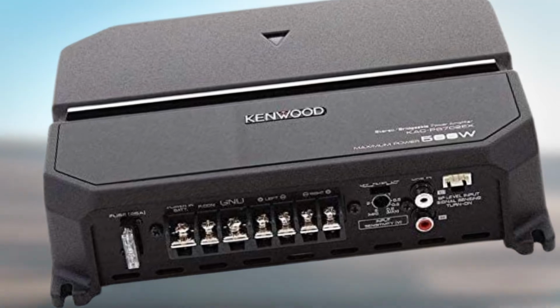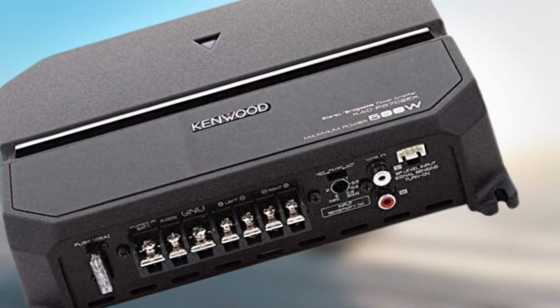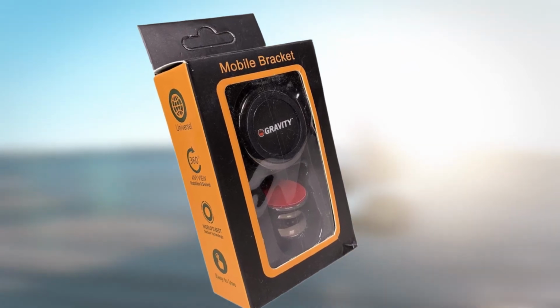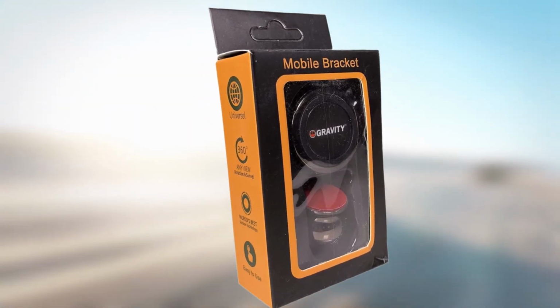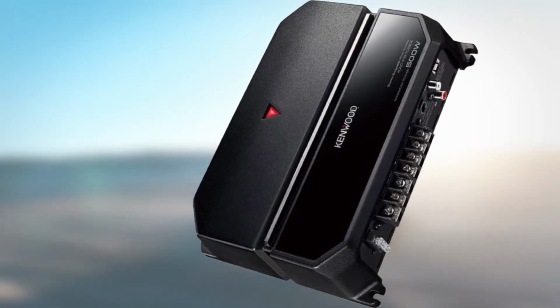The Kenwood KAC-15025 puts out 60 watts RMS per channel at 4 ohms, 75 watts per channel at 2 ohms, and 150 watts RMS at 4 ohms when bridged. Even without factoring in the low price, this performance is consistent with its direct competition. Despite its Class AB design, this amplifier is quite compact and can easily fit in most places in your vehicle.